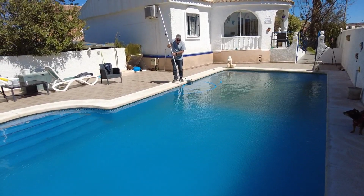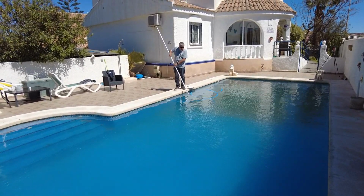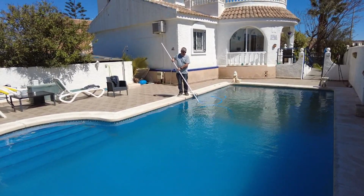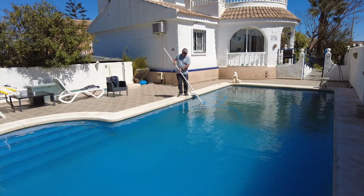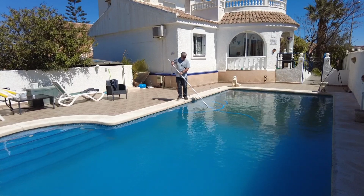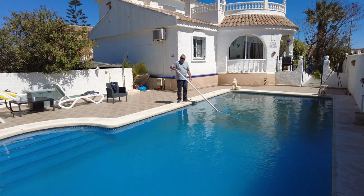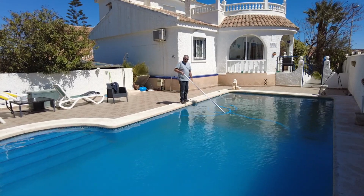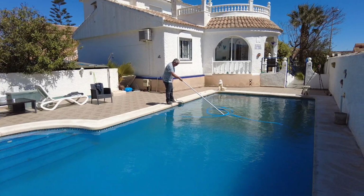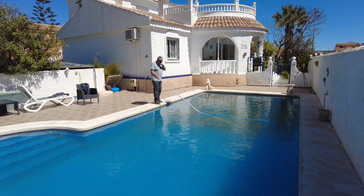So what size do you think this pool is then, Steve? I can't remember what it was off the set. Are we talking like 10 foot wide? Yeah, it's got to be 10 foot wide. 20 foot long, I don't know. I'm not good with measurements. I'll say probably 10 by 20. No doubt somebody's going to say it's not, but anyway. But it's a big pool.